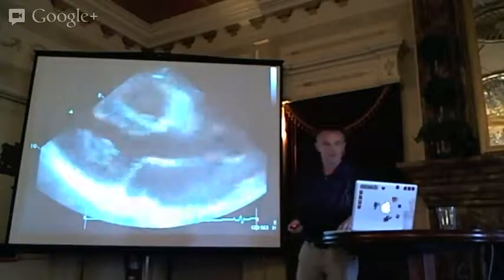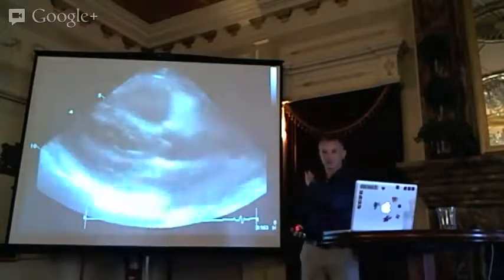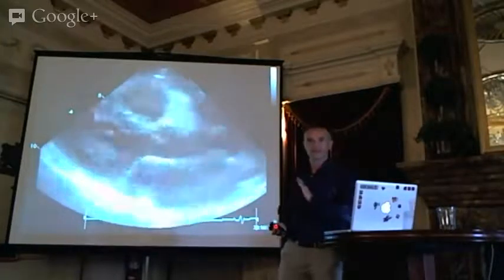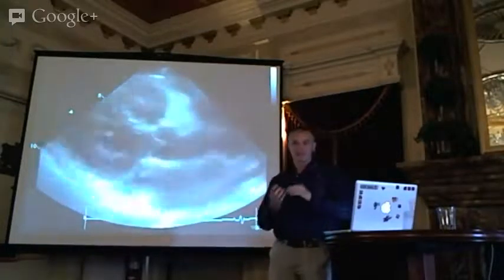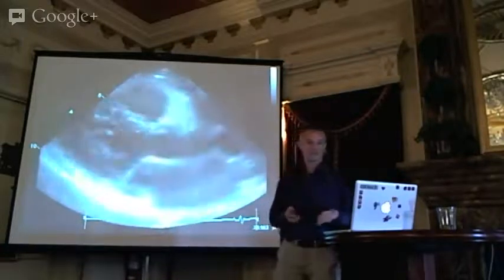And we're now going to rotate the probe. The orientation marker goes to the left shoulder, and the plane from the left shoulder is quite a hip, remember? Fourth intercostal space, just to the left of the sternum. I'm now rotating that probe 90 degrees round and doing a short axis slice.